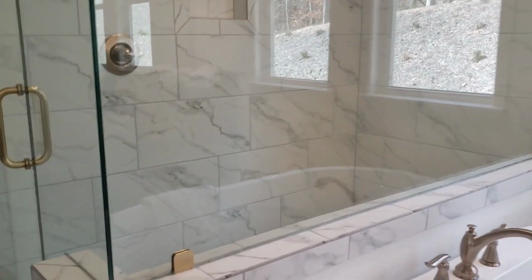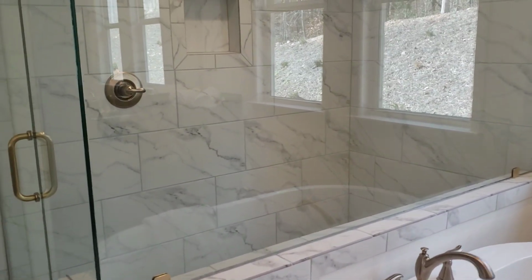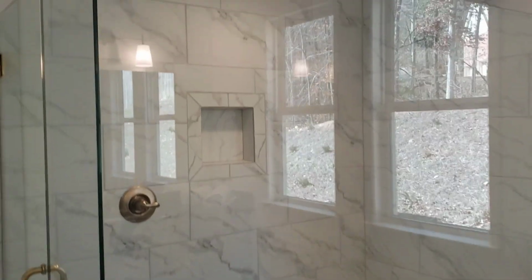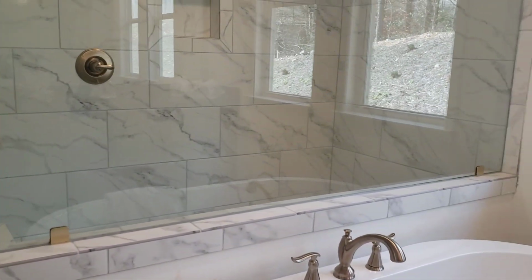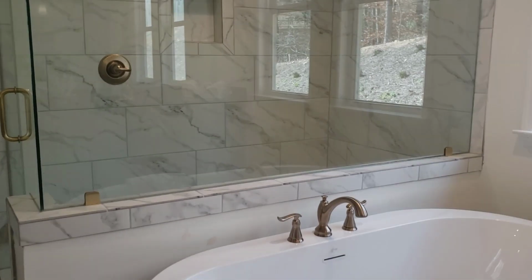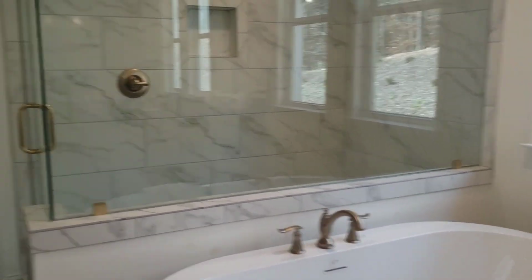The shower is just awesome. It's really spacious. They had the gold trim. That's a frameless glass that they did as an upgrade here in the bath.